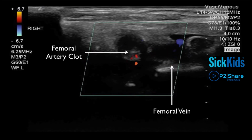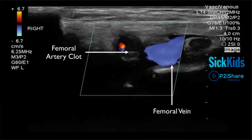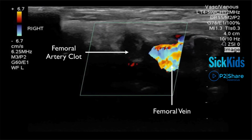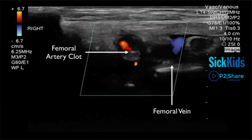And as you can see, there was reduced flow with colour Doppler, and there was no free fluid or collection seen adjacent to the artery. My findings of right femoral artery thrombus were confirmed on comprehensive ultrasound, and the thrombosis team and vascular surgeons were consulted. He was started on heparin infusion and was later taken to the OR for thrombectomy and went on to make a full, uncomplicated recovery.